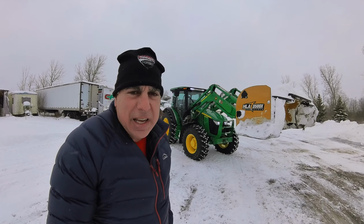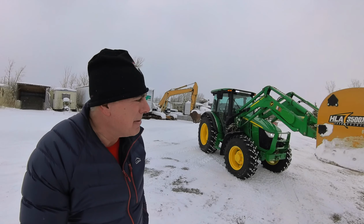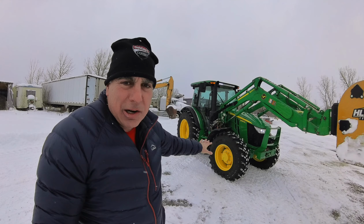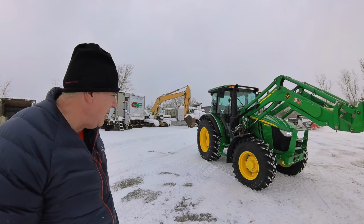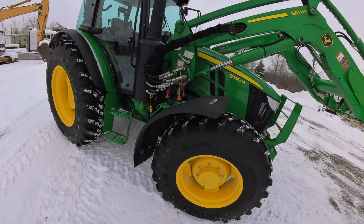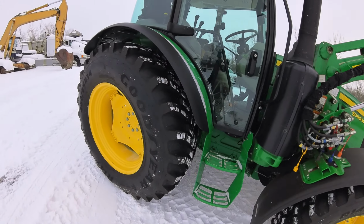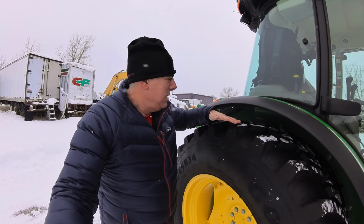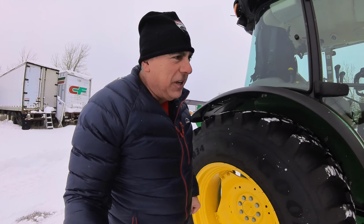The 5090M is just, my brother insisted on those tires. They are amazing. Give you a look at the tires. Rear tires are about 5 feet high.